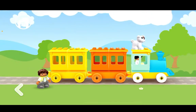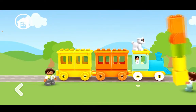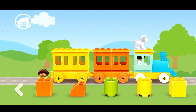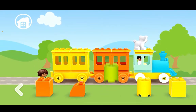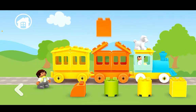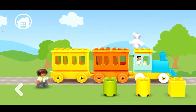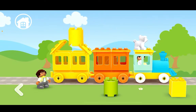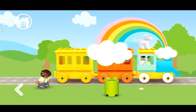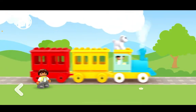Oh, it's yellow and orange wagons. We need to find orange and yellow cubes. This one? No, it's green. This? Yes, it's orange. One, two. And this? It's yellow. One and two. Let's see the next.